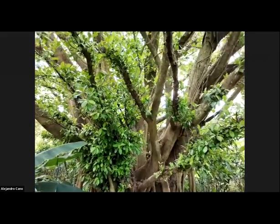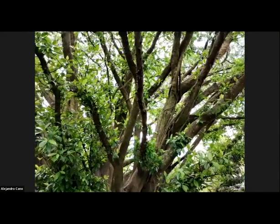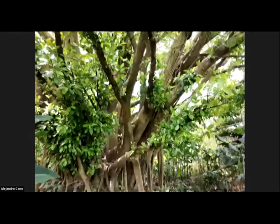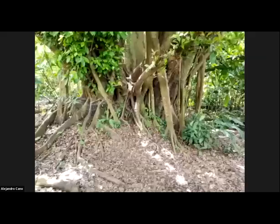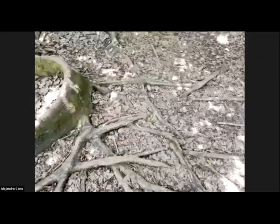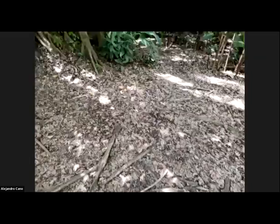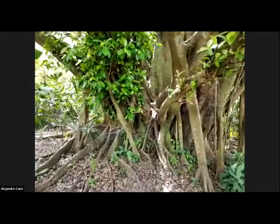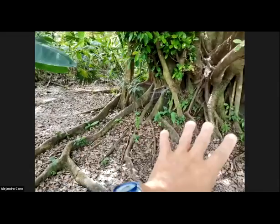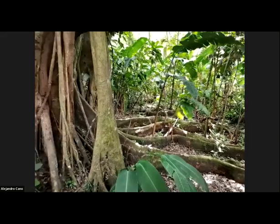Ficus. That's the famous ficus. Of course, we have different plants hanging from this tree, but this is the famous ficus. Important in rainforest because you see all the roots here on top. In the forest you have, for example, in Wisconsin and around, you don't see the roots like here. The roots are exposed. Look, even if it's a big tree like this or a tiny plant, you will see the roots.